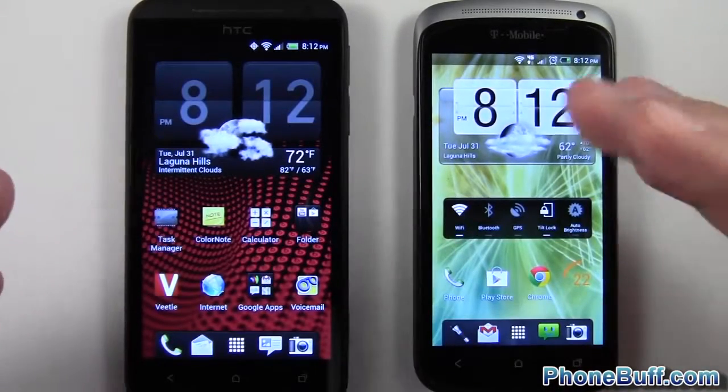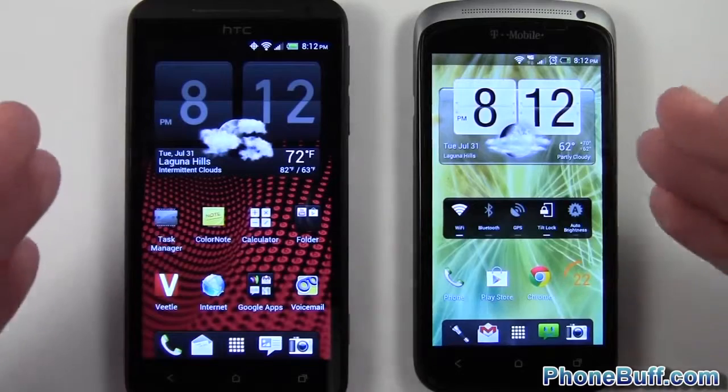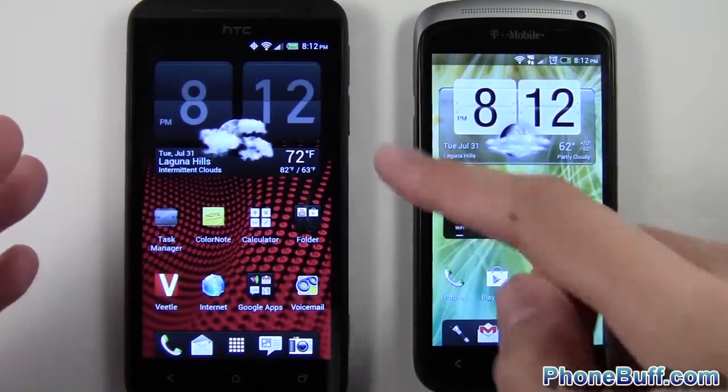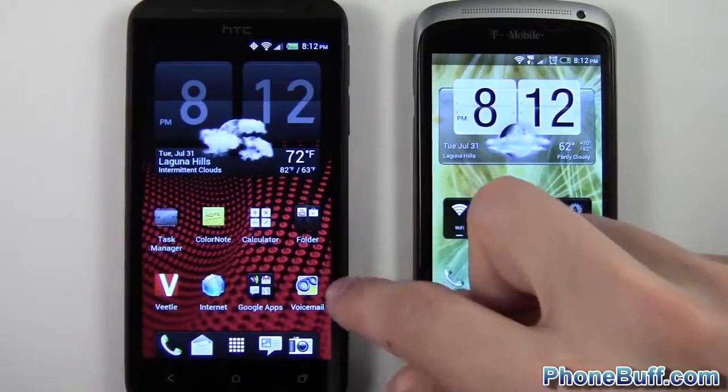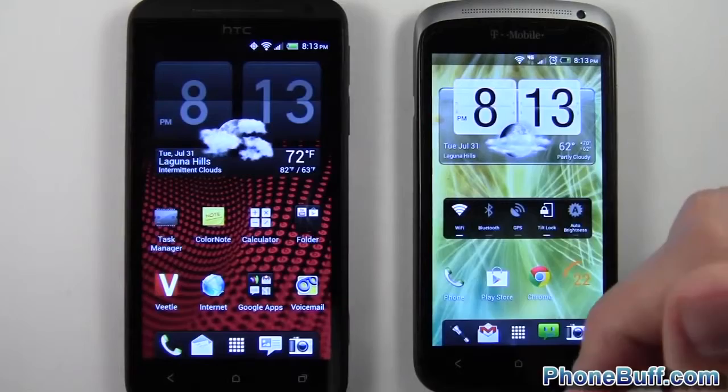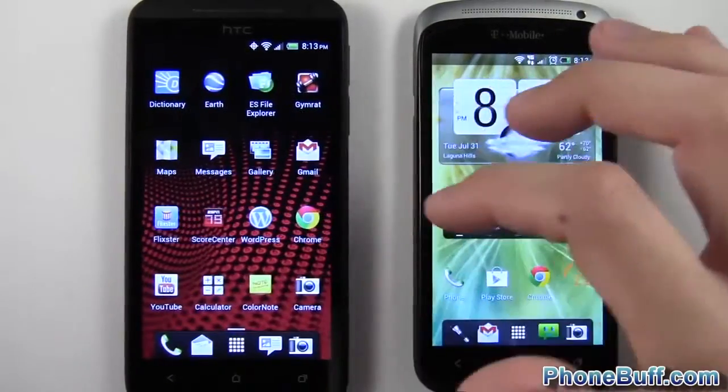So we'll have to give the win over to the EVO 4G LTE. Usually I don't like to give a win to a phone if it's just a split second, but considering these guys are so equally matched because they're basically the same phone, other than the screen mainly, the 1280 by 720 resolution, I have to give the win to the HTC One X here on the left. So let's go ahead and go to the application speed test.